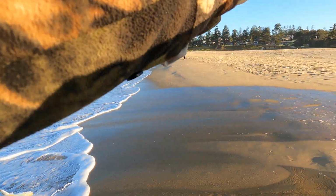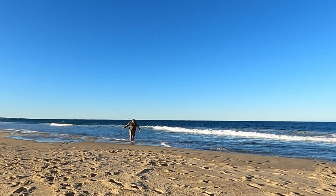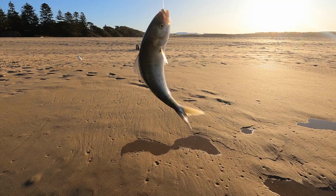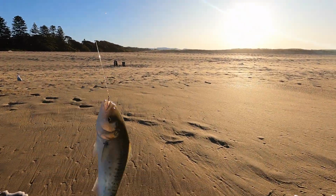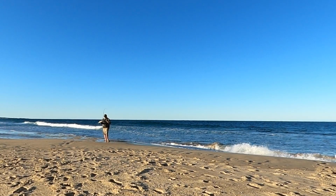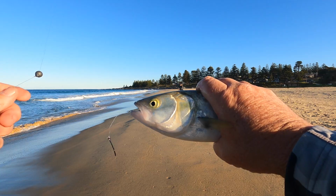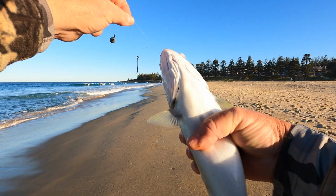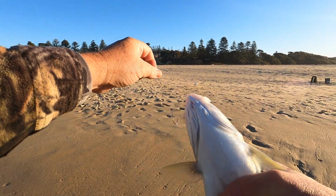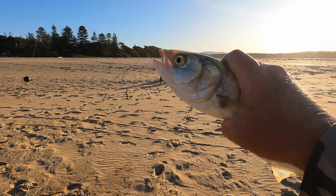Yep. Little Australian salmon. Oh, and after all that mucking around, I was going to say he swallowed it, but he swallowed the back hook. And that is the size that I like eating them at. He's under a kilo, that fish. Well under a kilo. It's probably about 800 grams, I reckon. And that's my favourite eating size for an Australian salmon. I'm going to brain spike him, bleed him, and that'll be dinner. We'll need another one, I reckon.